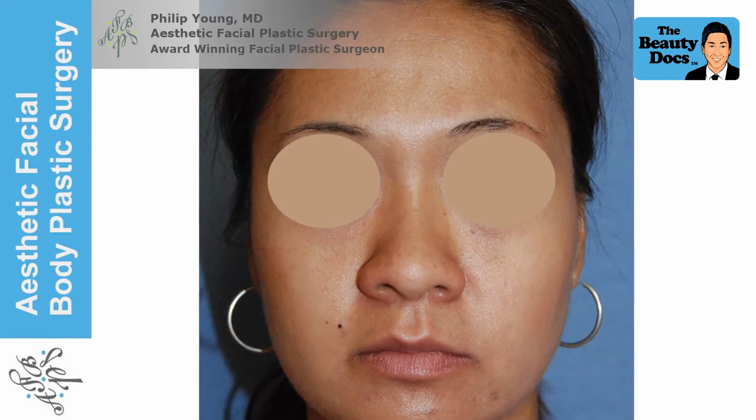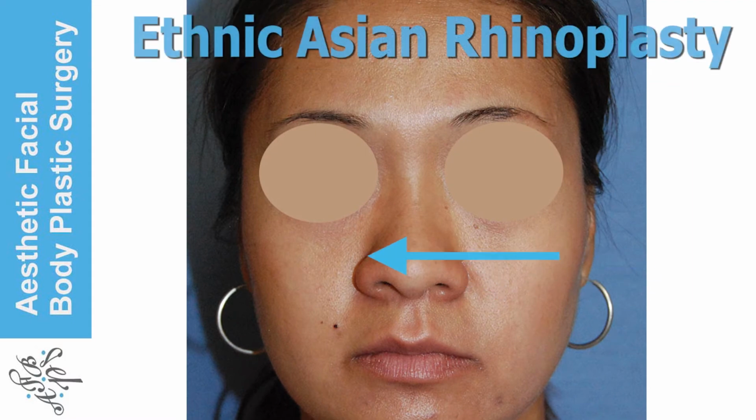This patient wanted her nose to be less wide, especially in the nostril area. Interestingly, I told her that to make her nose more balanced, we could consider widening the upper parts of her nose and to harmonize with the future smaller tip and bottom of the nose.